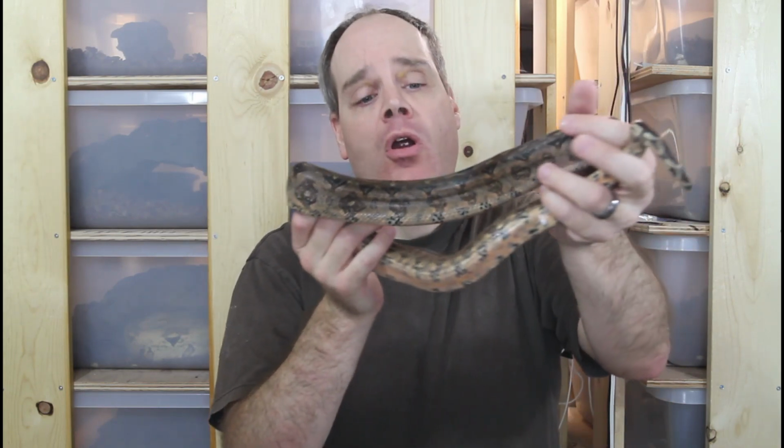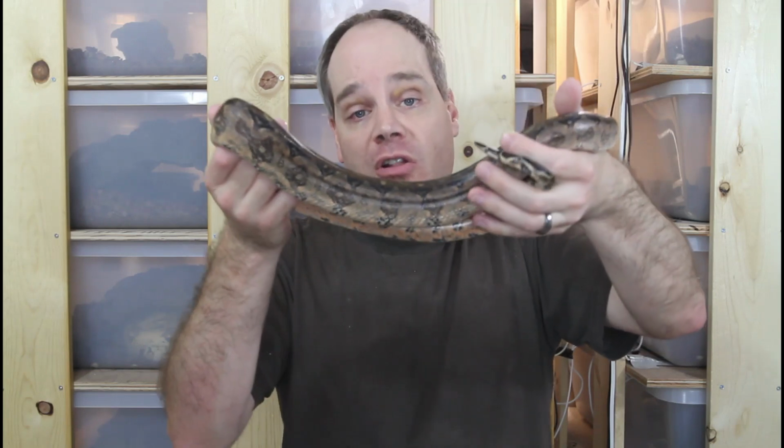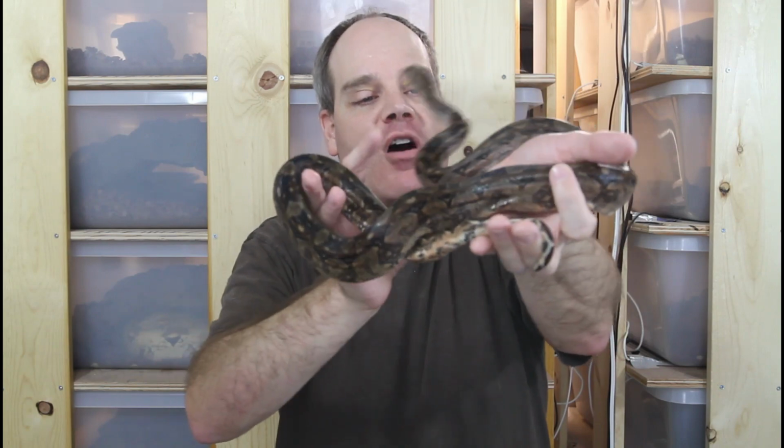Really neat animal. The Tarahumara have a reputation for being a little bit hissy, and like most Mexican boas, they can be a little bit hissy, but it's usually a bluff, and they rarely will bite. The babies, which are some of the smallest babies, will often put on quite a show, hissing and kind of striking out, but then you put your hand in and they don't even bite. It's all just a bluff.